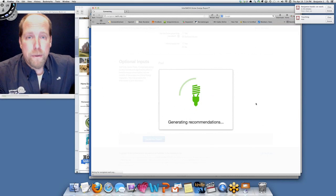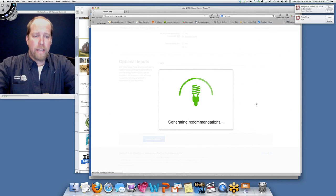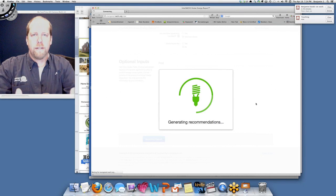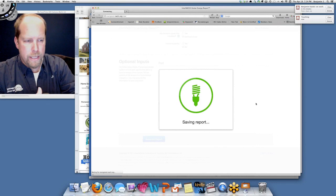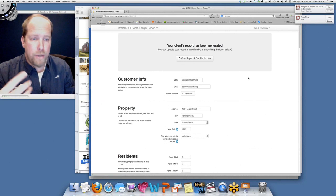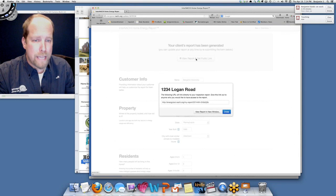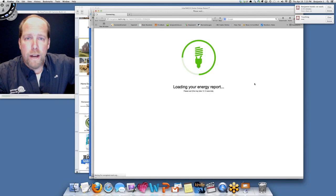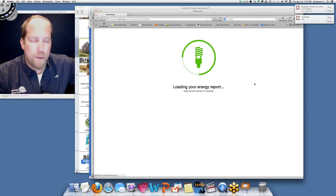The other longest part is waiting for the report to be generated, because that information now is being sent to Berkeley Lab, and they're calculating it. The Department of Energy's laboratory is calculating all that data that you just entered, particularly the zip code, where that house is located, the climate zones and everything like that. And then calculating that stuff, making a report for you, and you get to review your report one more time. If you made an error, you can update it, or you can click that little button that says View Report. And then I want to view it before I email the link to the report to my client. So the second longest part is waiting for the report to be generated.